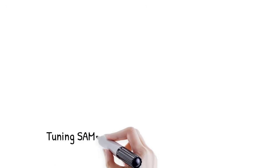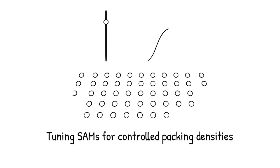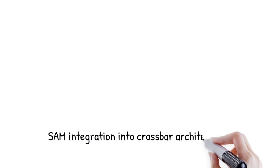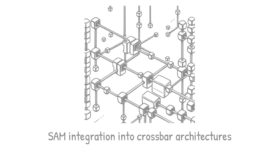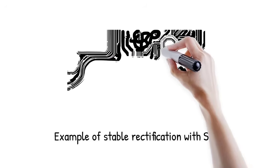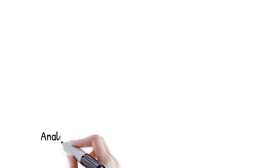By tuning end-group chemistry and substrate interactions, these monolayers achieve controlled packing densities and orientation. Their collective properties yield diode-like rectification, negative differential resistance, and memristive behavior. Integration of self-assembled monolayers into crossbar architectures has produced prototype molecular memory and logic elements. Scaling up while maintaining defect-free monolayers remains the key hurdle for commercial devices. A junction of alkanethiol monolayers sandwiched between gold and aluminum electrodes exhibited stable rectification ratios over 10^3.